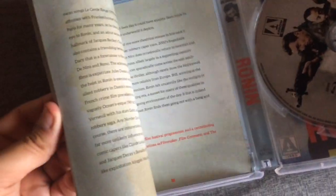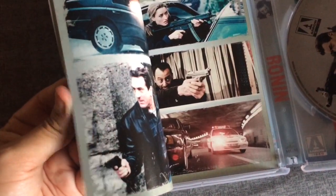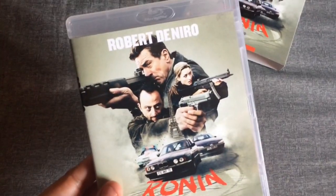And you get this booklet in here, like Arrow Video always provides, of some pictures and a little write-up of the movie. Just a great, fun movie. I haven't watched this movie in a long time, so it was good to revisit this thing. Good old Ronin. Good classic right here from the 90s.